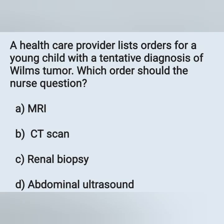A healthcare provider lists orders for a young child with a tentative diagnosis of Wilms tumor. Which order should the nurse question? Options. Option A, MRI. Option B, CT scan. Option C, renal biopsy. Option D, abdominal ultrasound. Here the question is, a child is diagnosed with Wilms tumor. Among these options, which diagnostic test is not needed for the child? Or in the list of orders for this young child with Wilms tumor, which order should the nurse question?